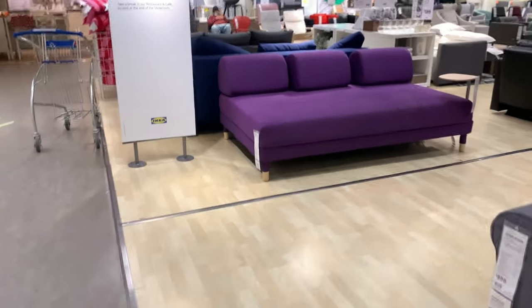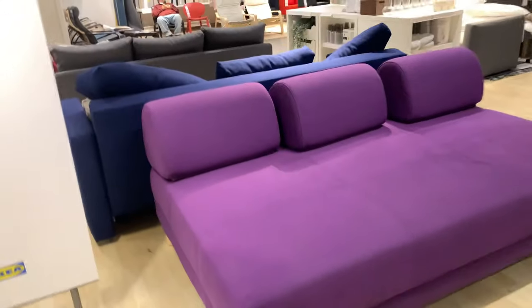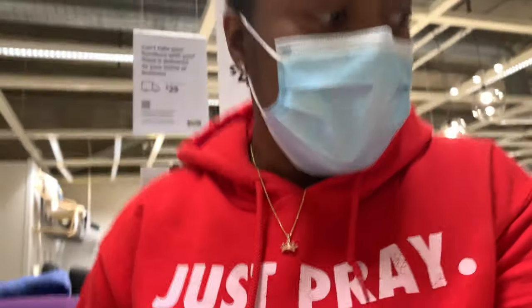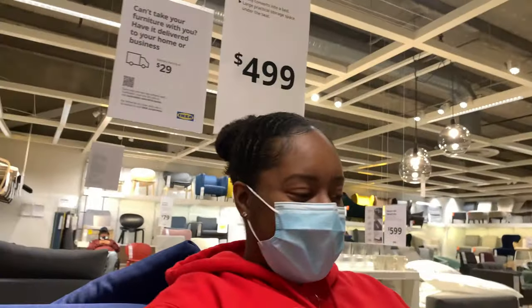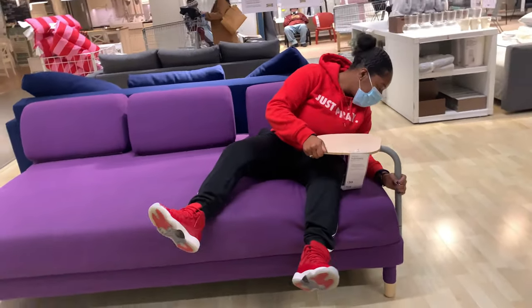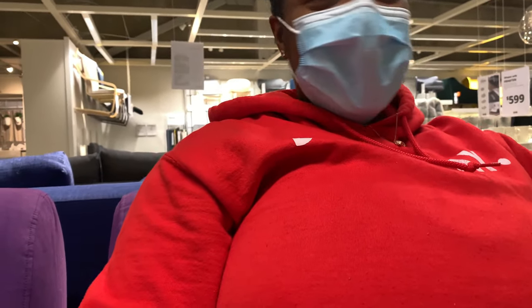Well, I gotta show that though. This is definitely a Purple Rain couch. It's nice though, but oh, check out the flip. Check me out with the flip. You don't want to put one of these on the side of the couch? Why not? You could just super glue it on the side. That could have worked.